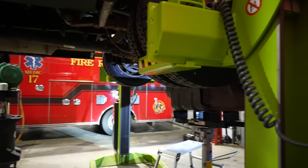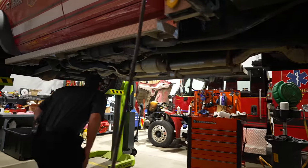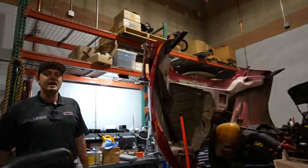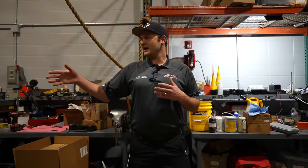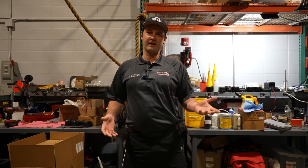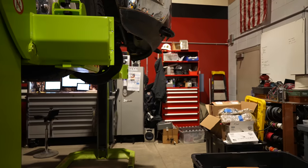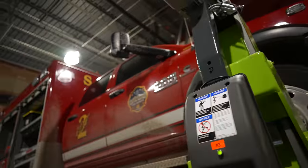On that side, we have Medic 17 getting a service. As you can see, things get a little bit cramped in here. They have one set of lifts, so they have to be very strategic in where they place the lifts and what kind of vehicles they're working on. As you can see over here, Matt West's toolbox is right up against the lifts, so he needs to plan around that.